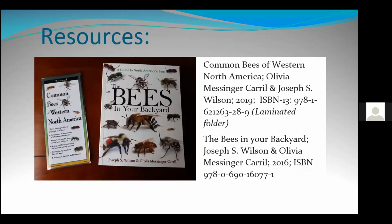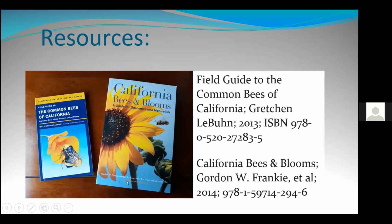And these are some references I thought you might like. I really have found these helpful. This is Common Bees, North America, the bees in your backyard. And this is Common Bees of Western North America, just this kind of flip chart. See these field guides, the Common Bees of California and California Bees and Blooms is another wonderful book for helping you become more familiar with bees. And also Brenda's going to talk a lot about plants for pollinators. And so this is a good book that kind of covers both areas of pollination.